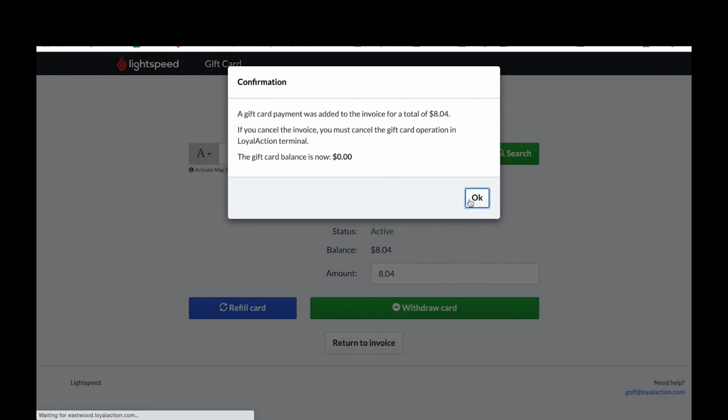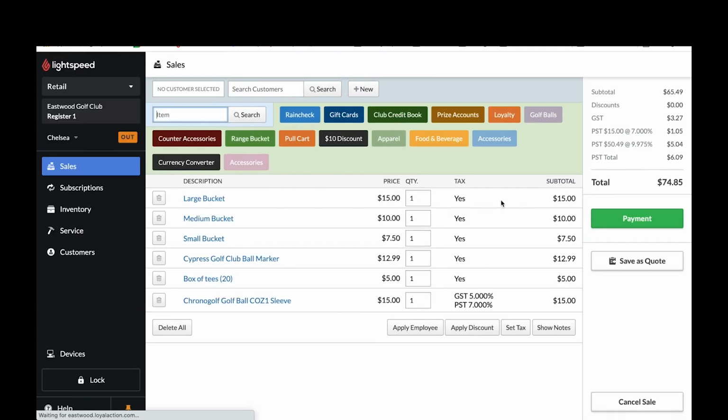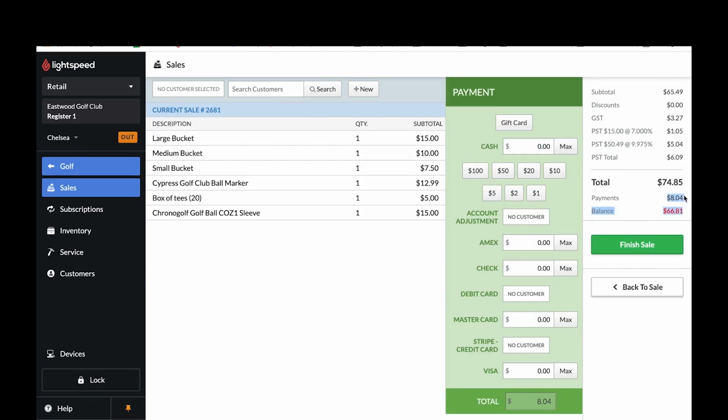See, my balance is down to 0. That's okay. So we'll go ahead and click OK. And if I click on our payments now, you can see that payment has already been applied. You just have to click on payment in order to see it, and so that you can see the remaining balance.